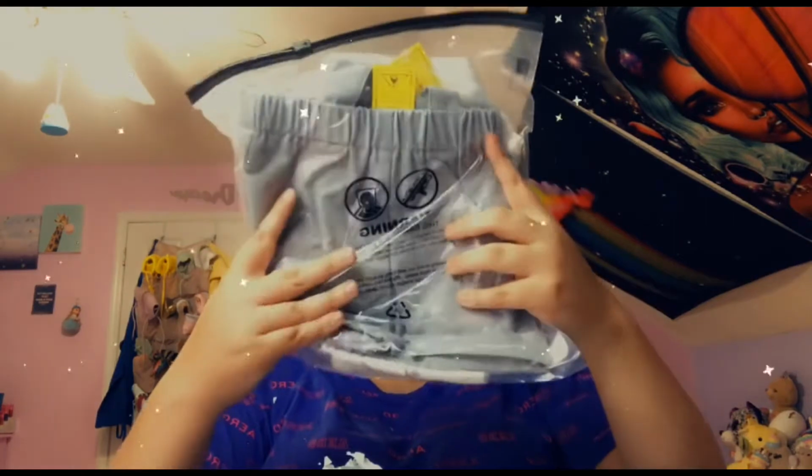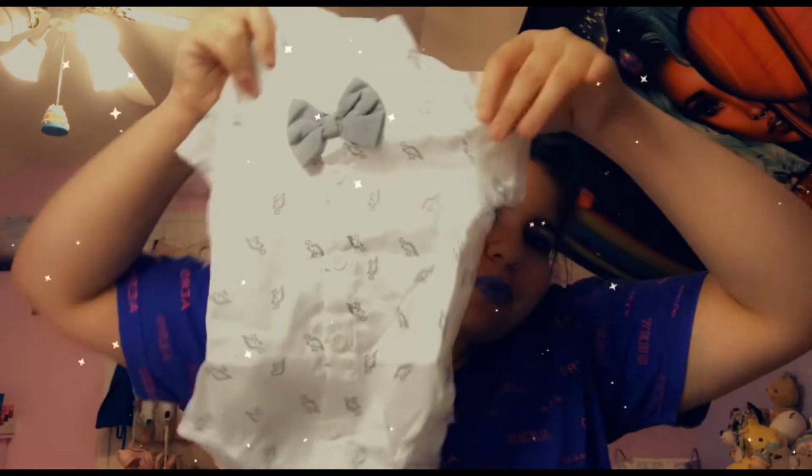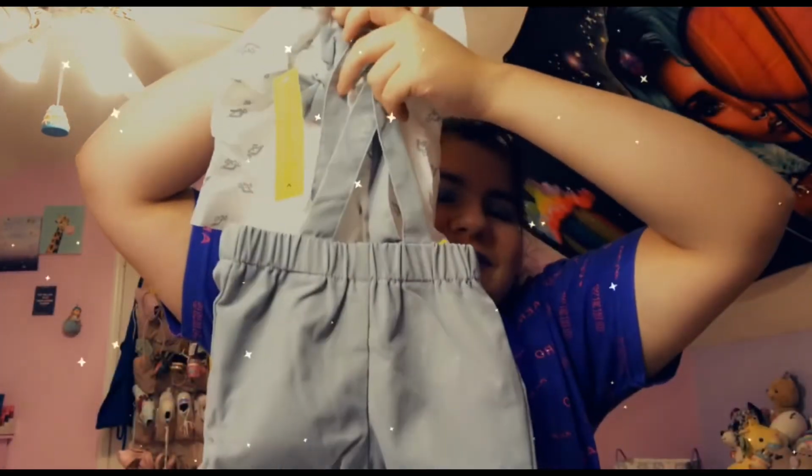So, okay, next up we have, oh, this is so cute. I know what this is. It's like a little suit with overall shorts, so you can be a little frat boy. So adorable. Oh my god, I cannot wait to see him in this. That is so cute.